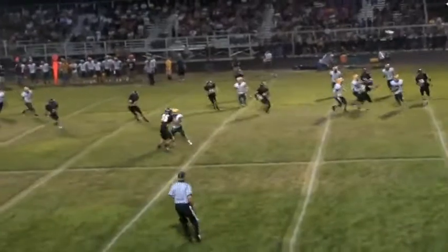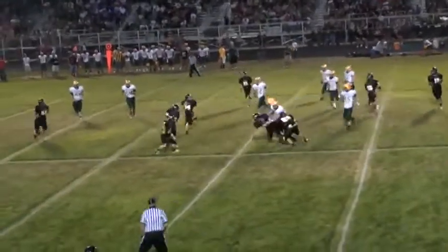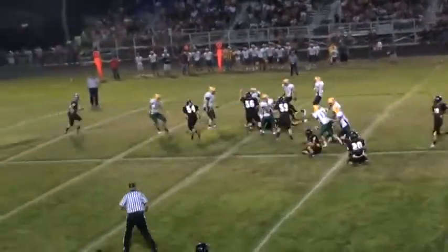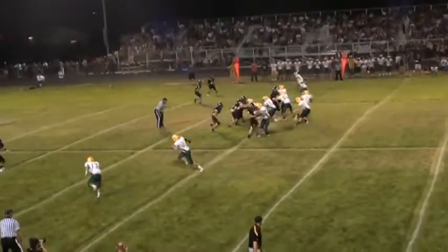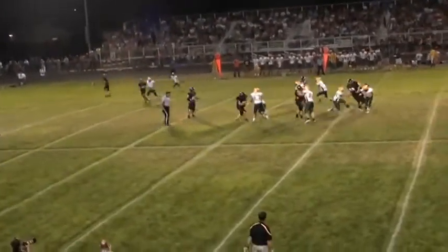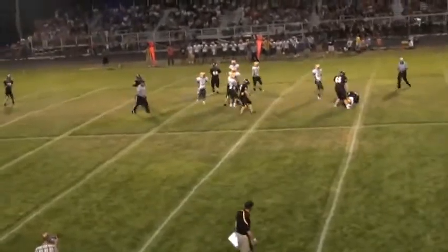Swallow gets it, takes it right in the gut. He's trying to run around the outside. He's got a little bit of space. Goes right in between some blockers. Lundquist, five-step drop. Oh, he is just hammered.